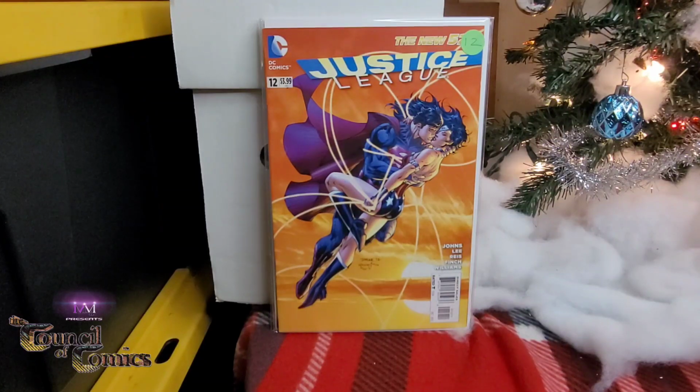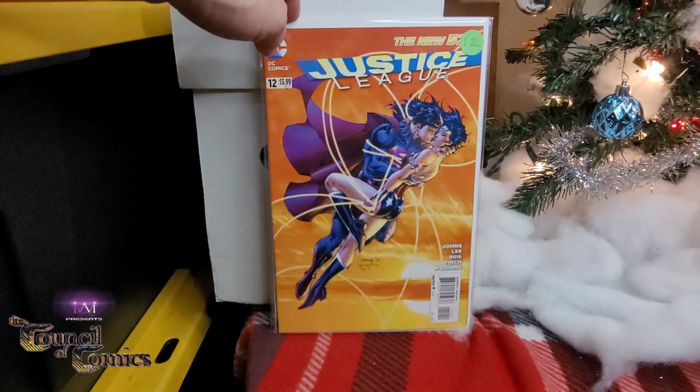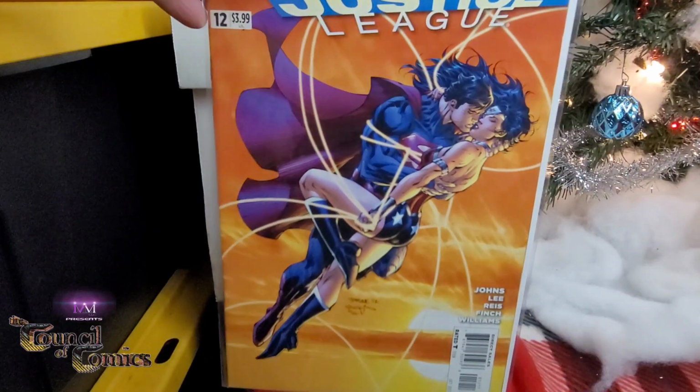Justice League number 12. This is a Jim Lee cover and Scott Williams. This is actually a $12 book. It's selling steady at 10 to 12 bucks. And this is a dope cover. Very dope.